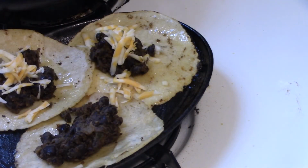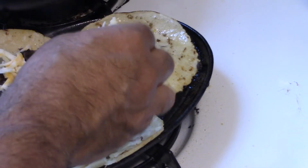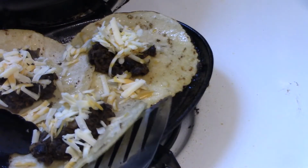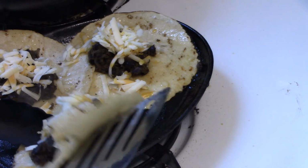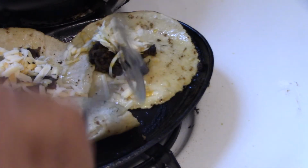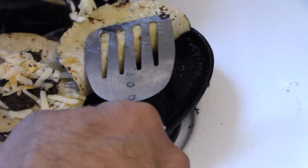This is that Colby Jack and a little sharp cheddar. I decided not to do the mozzarella. Didn't need it. Now, you can see that one started to tear, so be gentle. I probably overdid it with the black beans. I probably didn't need that much. But I'm not complaining about that at all. I got a little crack on the tortilla, but that's not the end of the world. It's all going to the same place.